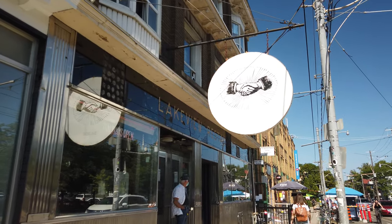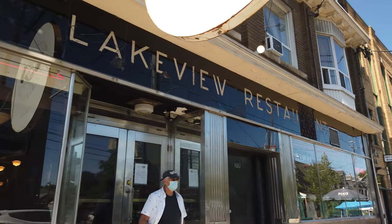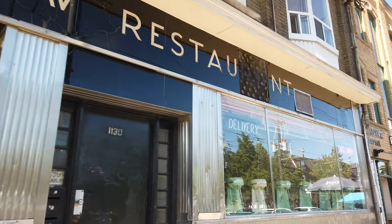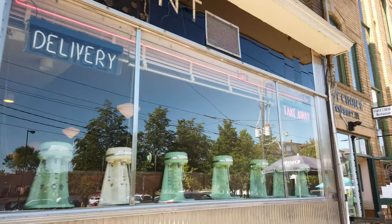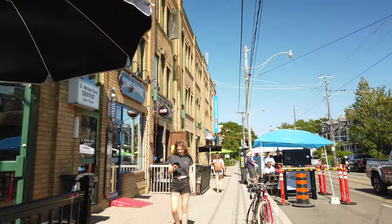This right here, the Lakeview restaurant, has a very interesting story to it. If you've seen the 1988 Tom Cruise movie Cocktail, they filmed some scenes in there for that movie.